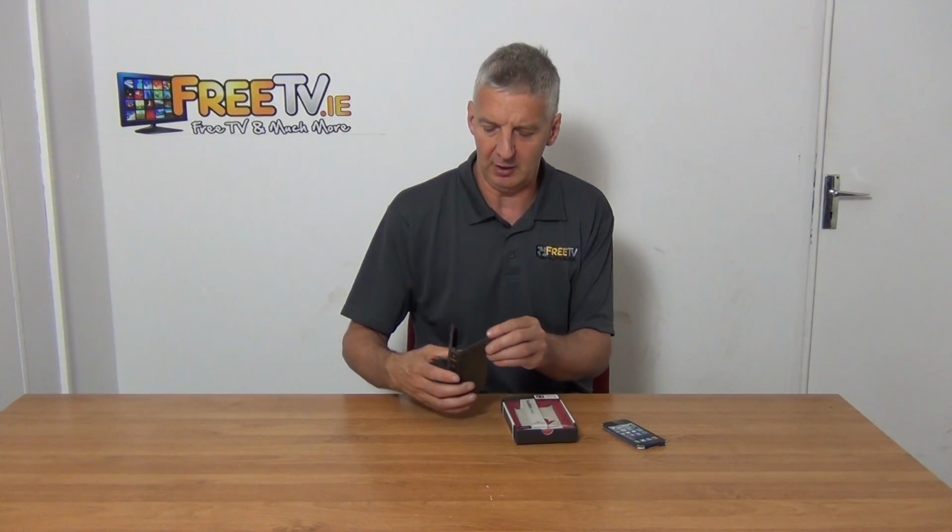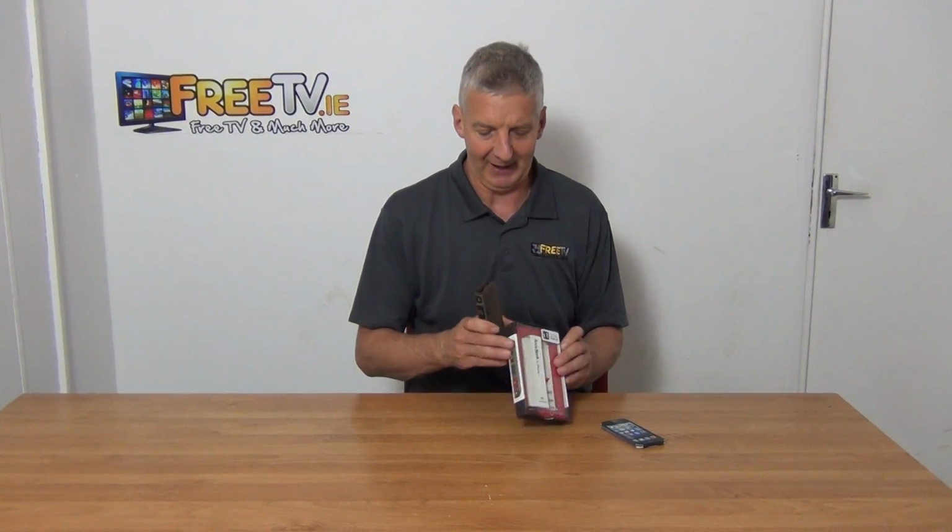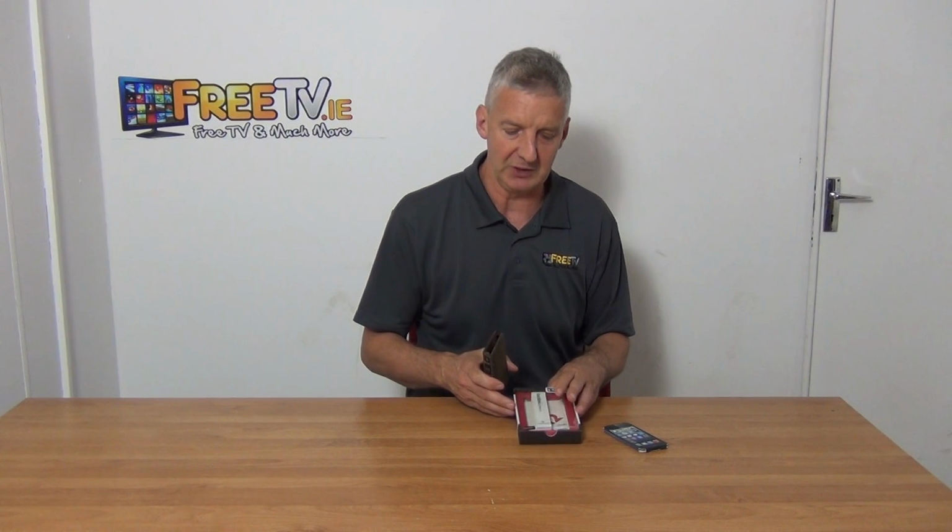I have in my hand a Bookbook for the iPhone 5 and 5S's. So this is an all-in-one vintage leather case, and the colour on it's brown. You can see the retail packaging it comes in here. It's available with low-cost postal option directly from freetv.ie.